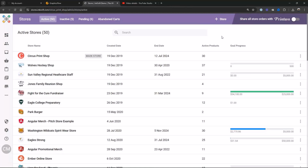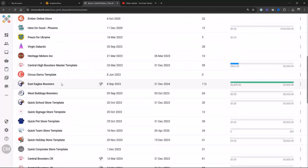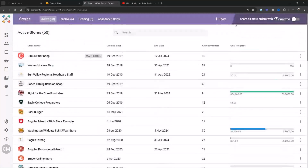If we toggle that off, then we have to choose what to do next with those orders that were in Printavo. So we either need to make them null, return them back to InkSoft, or one of those two things. But you do get the option of deciding what to do with them when you stop sharing an order. But with my orders that were created through that East Eagles account, those orders are all going to flood back into Printavo. So let's take a look and see what actually happened.